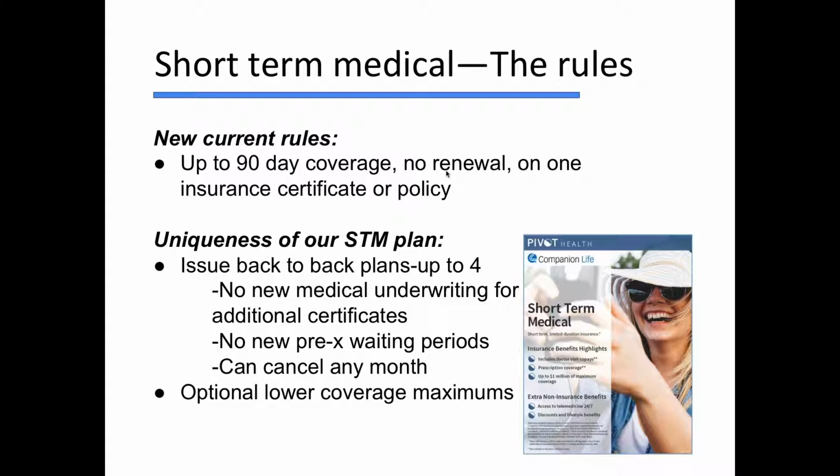So, short term. A couple things to know about short term. Recently this year, there was a new ruling that came out that said that for short-term policies, you could only have up to 90-day coverage. You couldn't have any renewals, and it was on one insurance certificate or policy. So it was 90 days per certificate or policy.